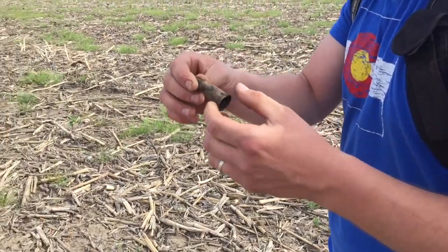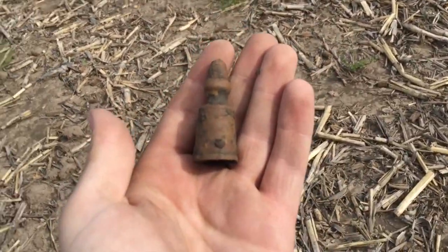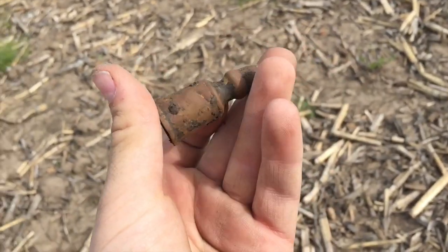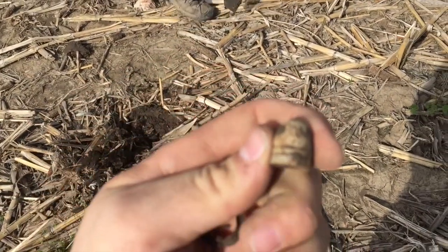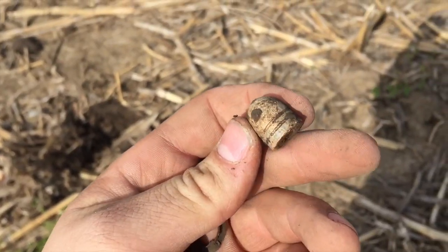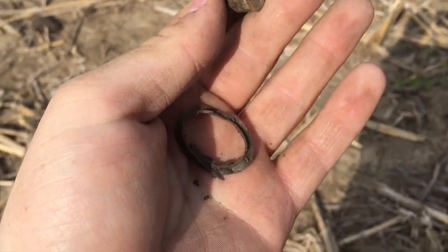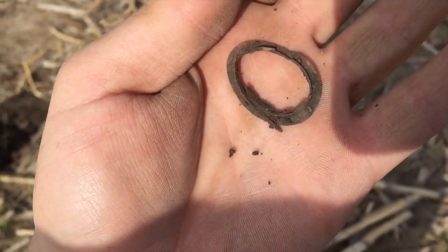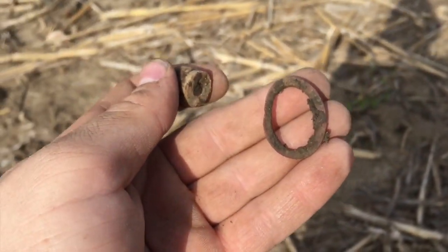All right, well, Zach just dug a pretty cool relic here. It's a finial. That's pretty dang cool. So that was a cone, something was here. All right, so Zach over here just pulled out what I think is a Spencer. Not 100% sure. Might be post, but I doubt it, just because of location. And I just dug this little frame looking thing. So we're probably in a camp here.